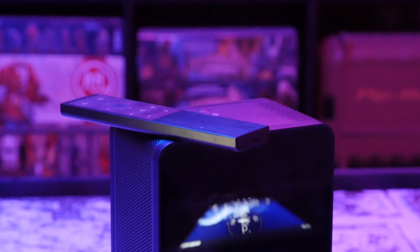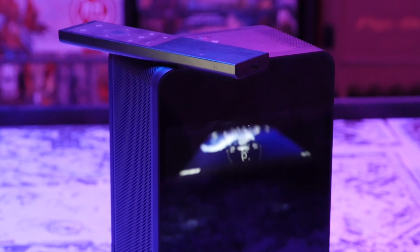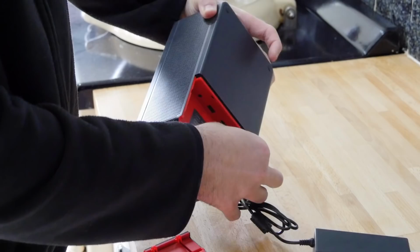It features a 10-point multi-touch system via a camera, and inside there's an MStar 6A938 quad-core processor paired with 4GB of RAM and a somewhat paltry 32GB of onboard storage. Now, external HDMI input is possible. Just pull off the back cover here and you'll find an HDMI port under there, as well as the charging port and a USB accessory port.